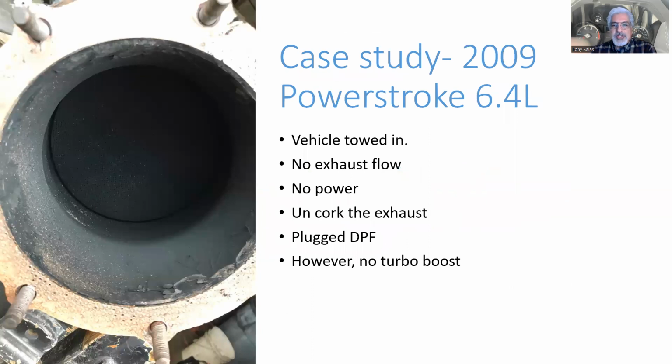Now, to give you a better understanding of the realities we deal with as a shop, here's an example of an '09 Power Stroke 6.4. This was an F-250, and in this case, the vehicle was towed in, not running at all, and it just would not start. It acted like it wanted to start, but it wouldn't start. So there was no exhaust flow.